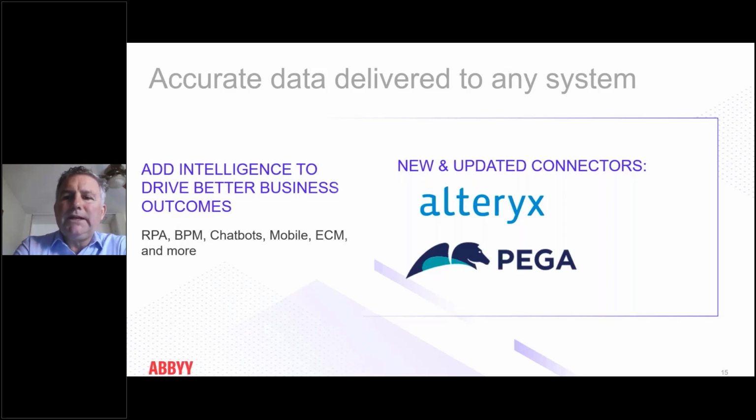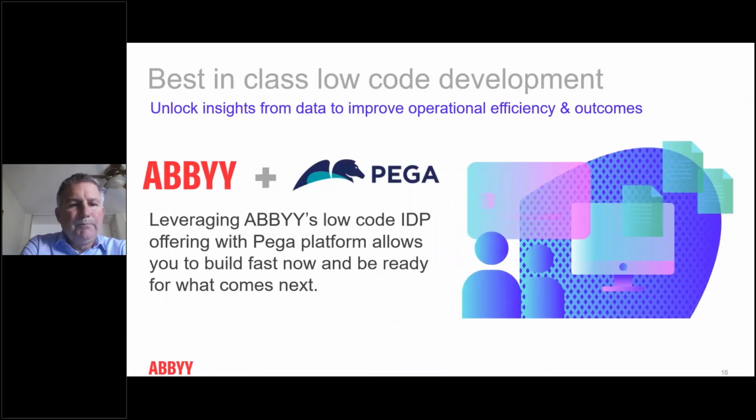A couple of new and updated connectors I wanted to mention are Alteryx, an existing connector that we've updated with some new capabilities, and the new connector we've introduced for Pega and their business process management platform as well. If you think of ABBYY and Pega, I'm sure some customers or users are familiar with Pega. Pega provides a low-code development platform for automating many different types of processes, in particular around banking and insurance, improving the customer experience, and back office processes like lending or loan origination. These are areas that Pega has historically focused on.